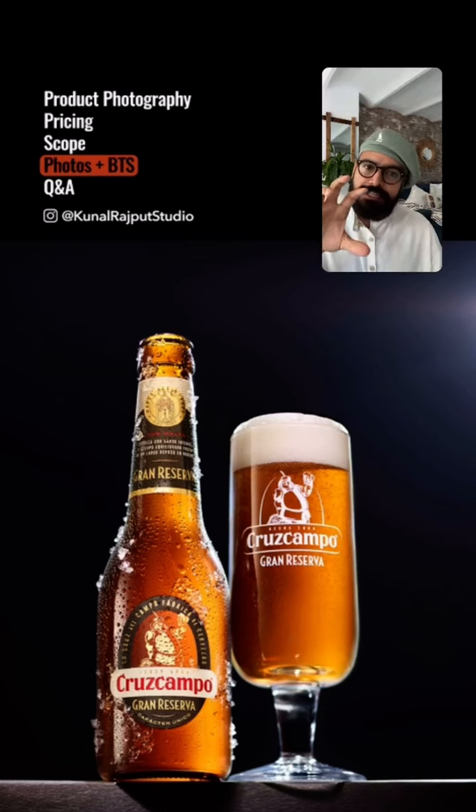And now if you look at the technical side of this photo, you will see that it's all about the details, guys. I spend a lot of time on every single detail to make these photos look heroic and really beautiful, right? So if you see here, the beer bottle has all those ice specks. It has the condensation droplets, and the beer in the glass is nice and fresh. You can see the bubbles rising and you have a perfectly round beer head, right? So a lot of work goes into creating photos like these.